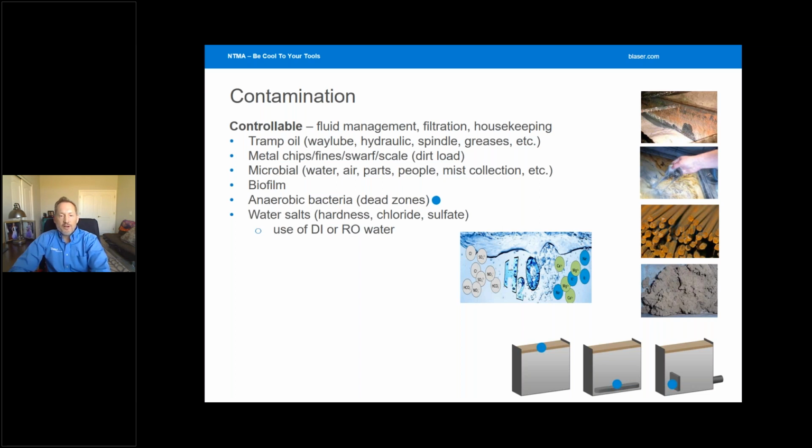Metal chips and fine swarf, scale, these will all contribute to the dirt load, will build up on the bottom of your sump and create bad smells, or just become part of the cutting fluid and really degrade the cutting performance. Of course, that can be controlled with investment in filtration, and also inductor nozzles and other things like that to keep your sump clean all the time. This costs money.